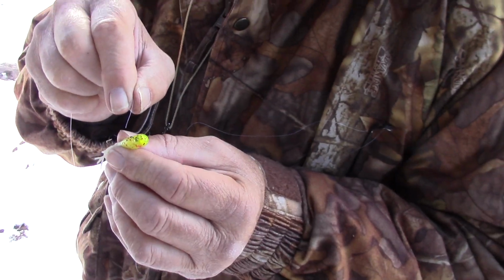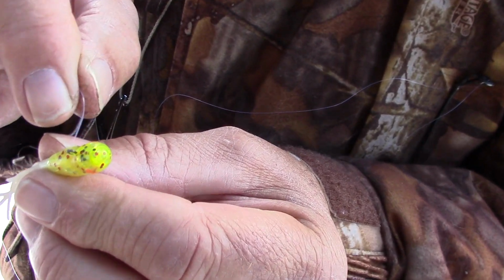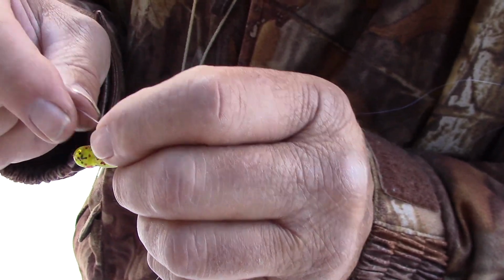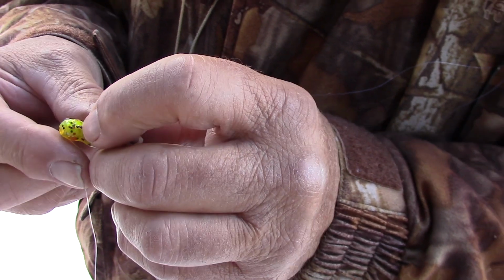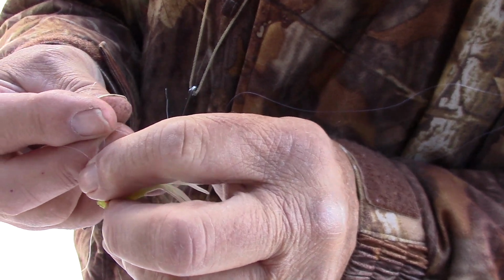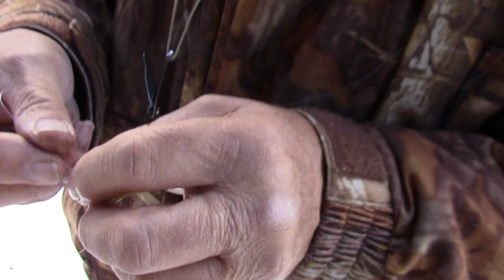Special jig created for me by a friend of mine who used to be a professional fisherman. He says this is the answer to all of my problems. It will catch every species of fish, anytime, anywhere. And we're about to find out. So stay tuned.